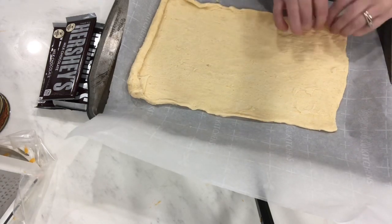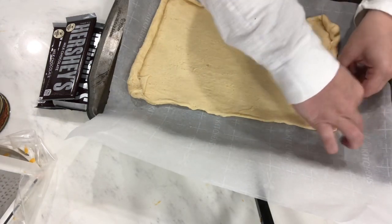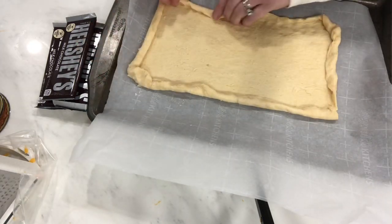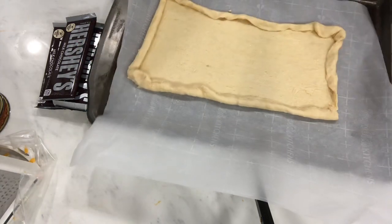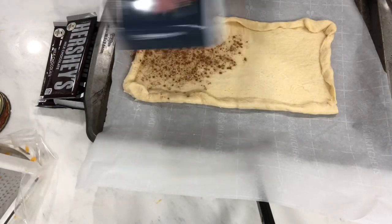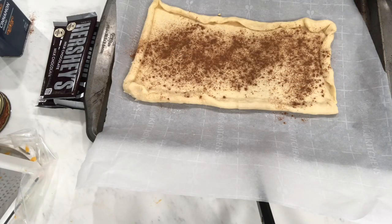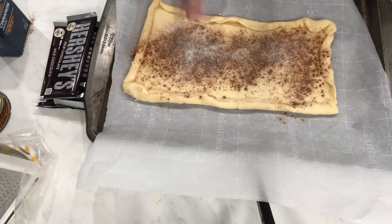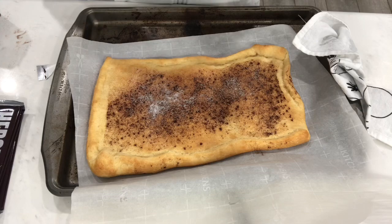And all I'm doing here is just making kind of like a wall around it. And then I will be shaking on some cinnamon and a little bit of sugar, but you can skip out on that sugar. This stuff was so stinking sweet. It was a little on the nauseating side, so skip out on the sugar portion.